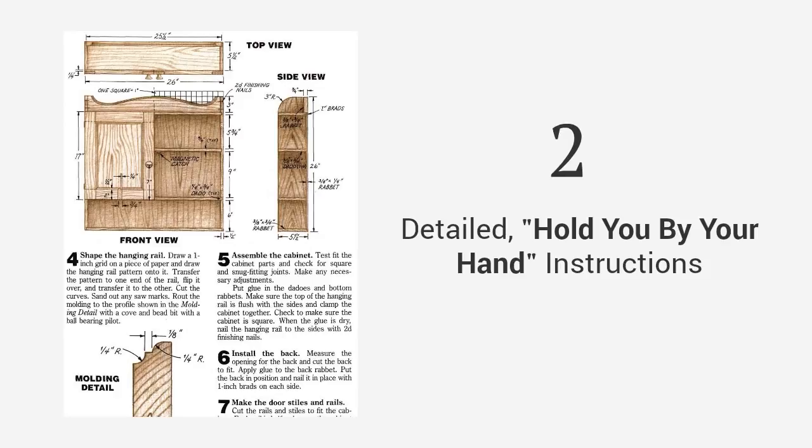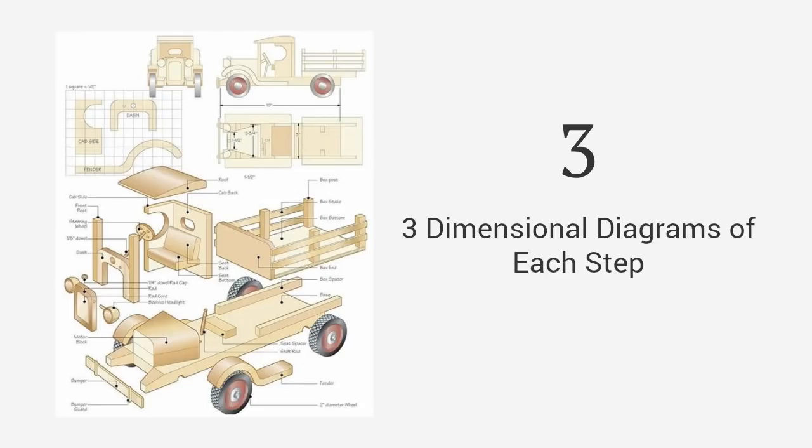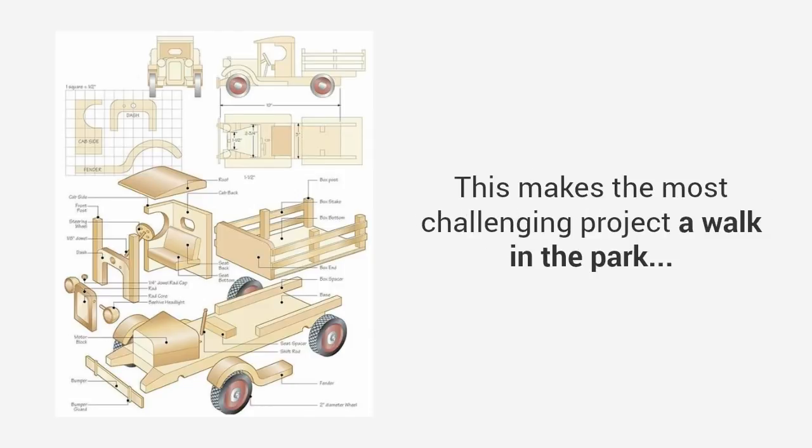Detailed, hold-you-by-your-hand instructions that guide you from start to finish, so you'll never be left guessing on what to do next. 3-dimensional diagrams of each step, including the finished project and exploded views so no detail is left out. This makes the most challenging project a walk in the park.